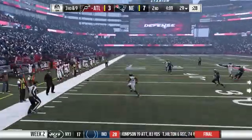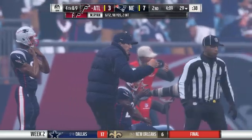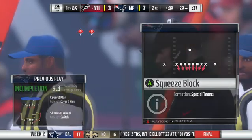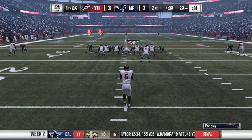On 3rd down, Ryan. And this is going to be incomplete. Well, they've had a pretty frustrating first half here offensively, and then just continued there with that incompletion. Yeah, definitely frustrating for them, but heartening for the other guys. Those stop troops, they're enjoying things right now because they've made it very difficult for them throughout the half.